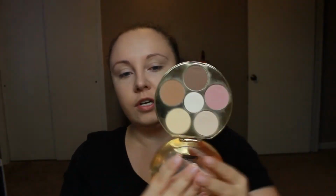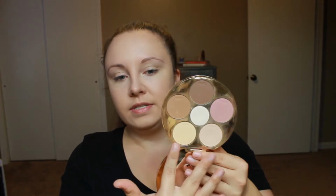The winner of the contour round by 60% of the votes was the Tarteist contour palette. And so what I'm actually going to do is take these two setting shades and use that to set my under eyes and everywhere I put the concealer.